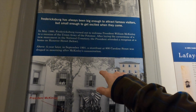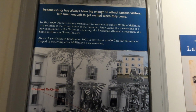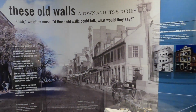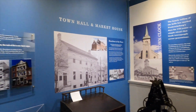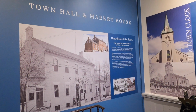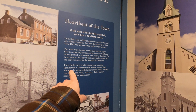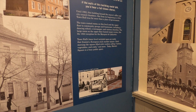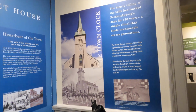All right, in 1900, President McKinley stopped by. He was here for a Union Civil War reunion. Union Army of the Potomac. And a cool little picture of Caroline Street. And like I say, this is the old City Hall, the building that we're in. And it was the City Hall from 1816 until 1982. And over here, the gears to the clock on the St. George's Church.